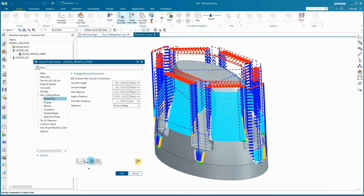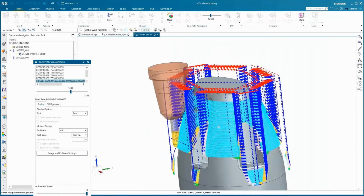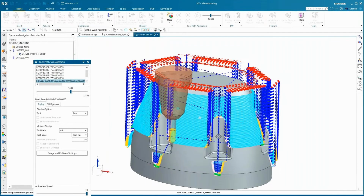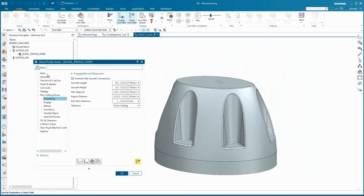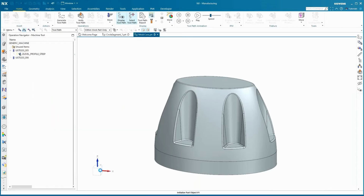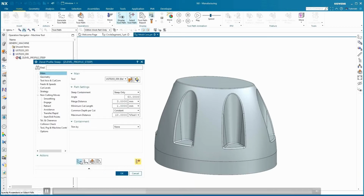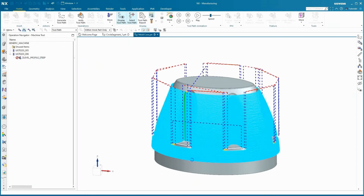If we go to verify, we can see that more clearly. So it really isn't getting into these notches at all. Here's a quick fix for that. We can go and replace that short tool with a longer tool. So that's a pretty nice tool path.